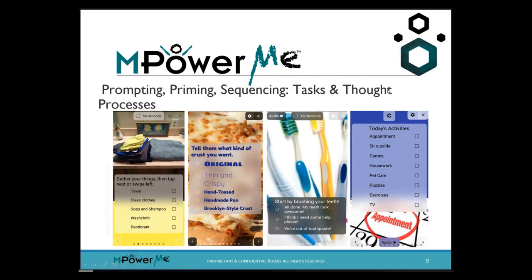These are some examples of prompting, priming, and sequencing. We can do this with any task or thought process. And there's a couple of different features on here that I'd like to point out. This one has a timer. And this is for a client who's gathering their things to get ready to take a shower. And it has a timer on it that it might play music too. This one has audio and a timer. So I wonder what that is.